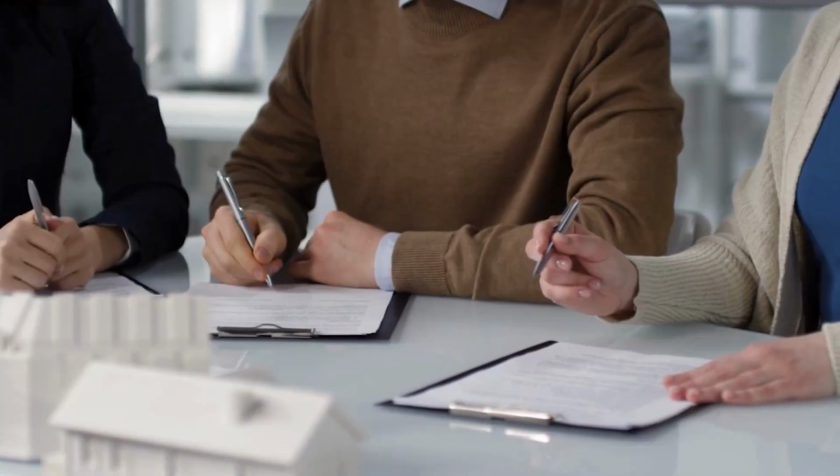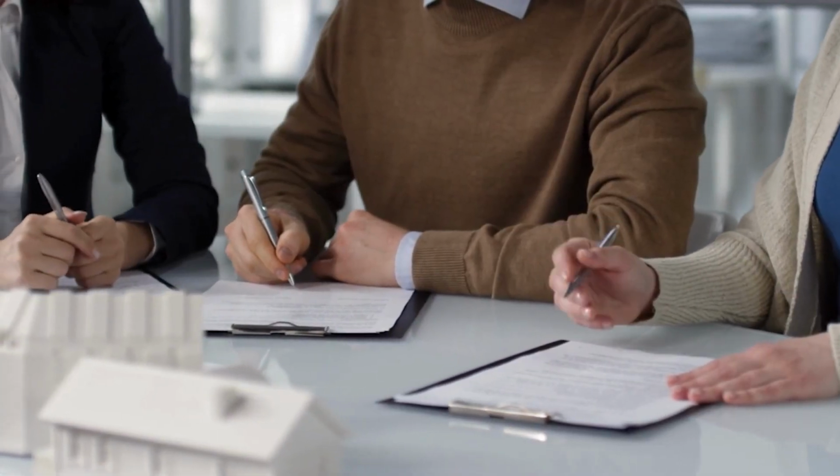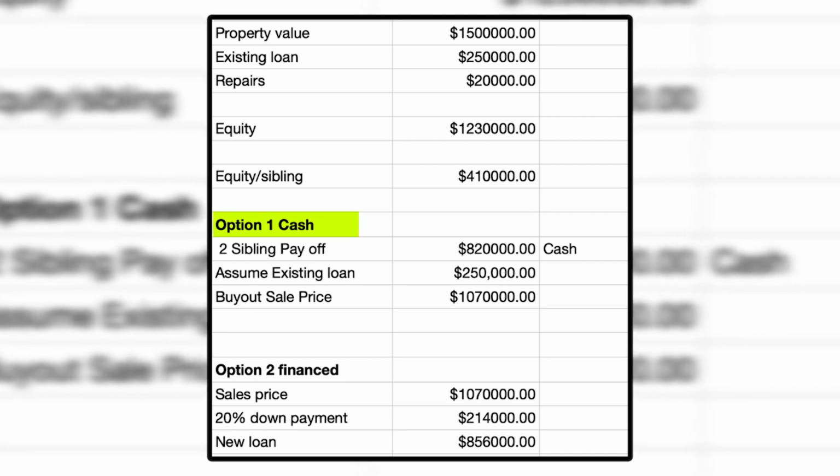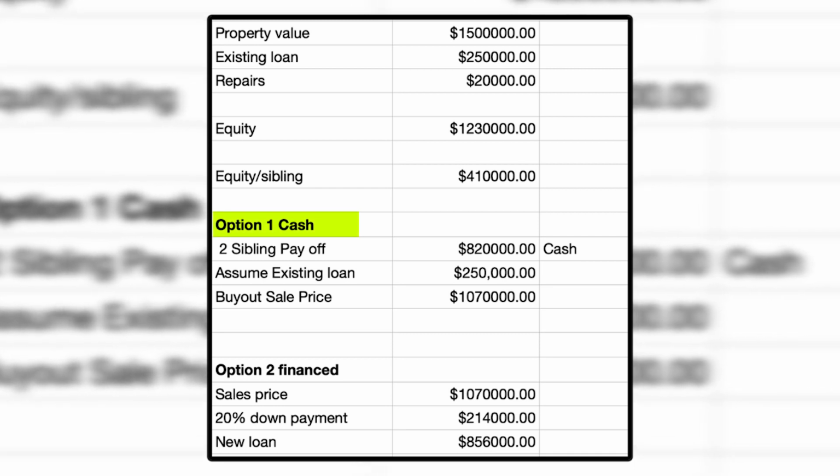And, well, as long as it's not a reverse mortgage, a lender should allow the adult child to assume that loan if they're going to live in the property. Now, if the adult child isn't going to live in the property, the lender is not required to allow them to assume the mortgage. And in that case, you would probably need to check with the lender since each lender is different. So, in option 1, a sibling could bring cash to the deal and assume the parent's existing loan.